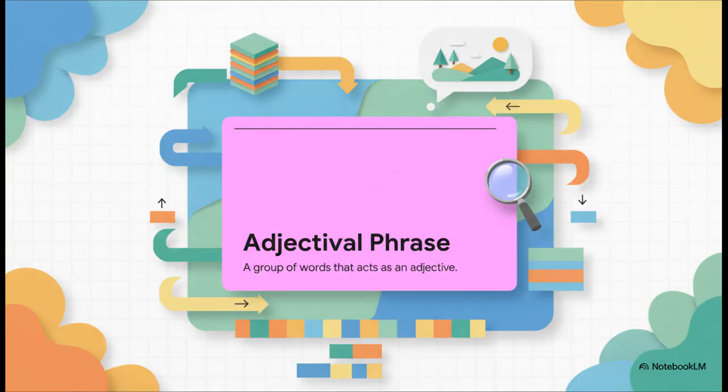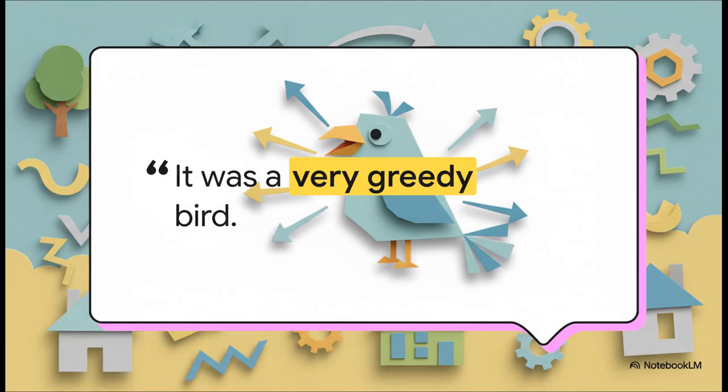So, let's zoom in on that first one. An adjectival phrase is just a group of words that teams up to do the job of a single adjective. Its one and only mission is to describe a noun. This is a perfect example. Sure, we could say a greedy bird, but the phrase very greedy, that adds some real punch. It's modifying bird, telling us exactly what kind of bird this is. All of a sudden, this bird has a personality, right? That two-word phrase is doing some heavy lifting.